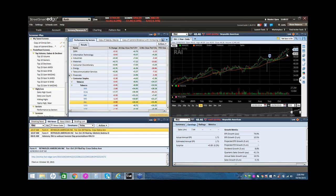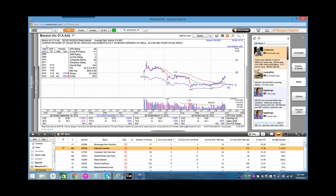Now, here's another buyable area. It's riding the trend of the 20-day moving average. Right? You can buy it if it bounces. The first two bounces are the most successful ones. So if it gets within 3 to 5% of a 20-day moving average, you can buy that. That's a buyable situation. I don't know how far it is off its 20-day moving average now.